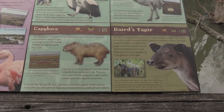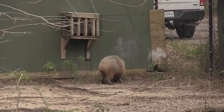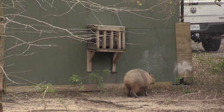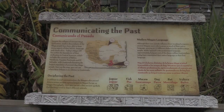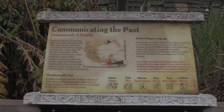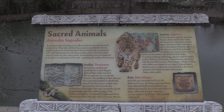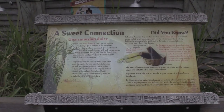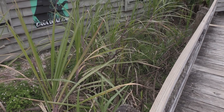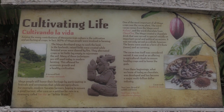Across the water, we got capybara and Baird's tapir. I do see the capybara out. Communicating the past. And sacred animals. And a sweet connection. We got sugar cane. Cultivating life.